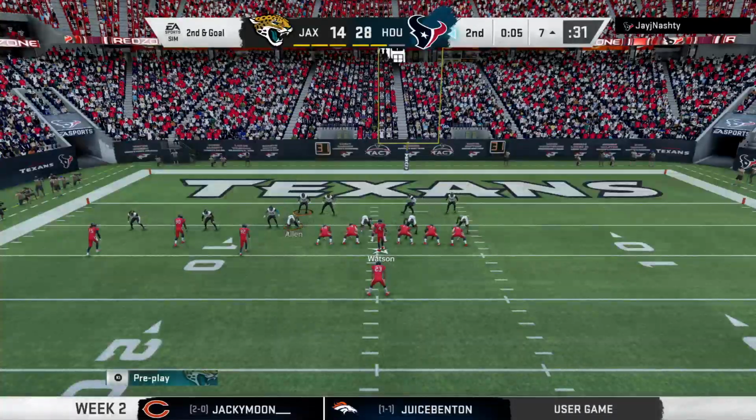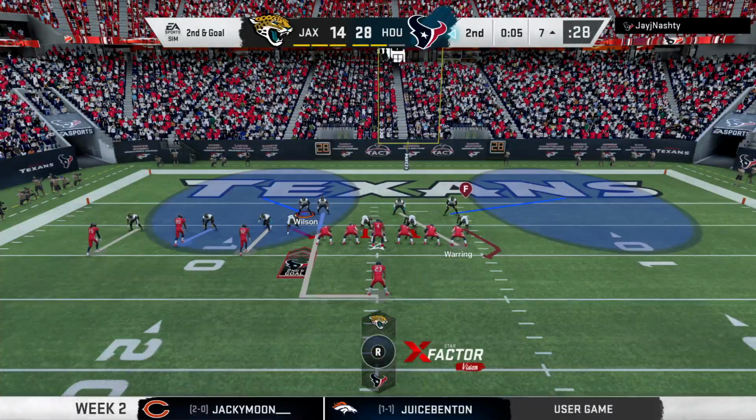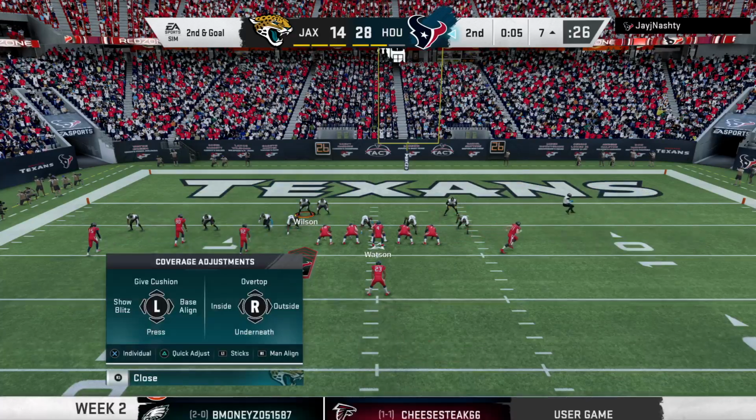No move for the field goal unit. They're going to go here with 5 seconds left. Hey, you got to get moving, man. Man, move.